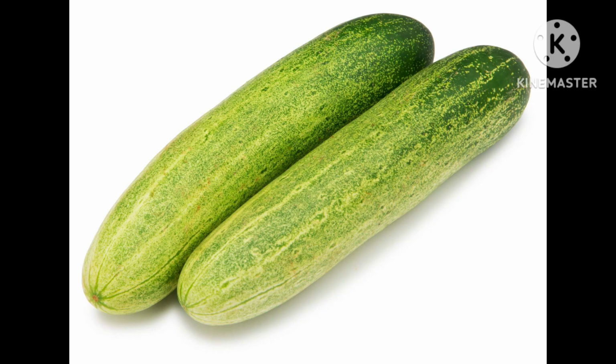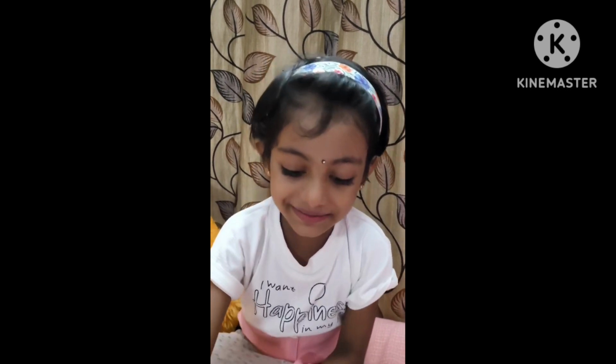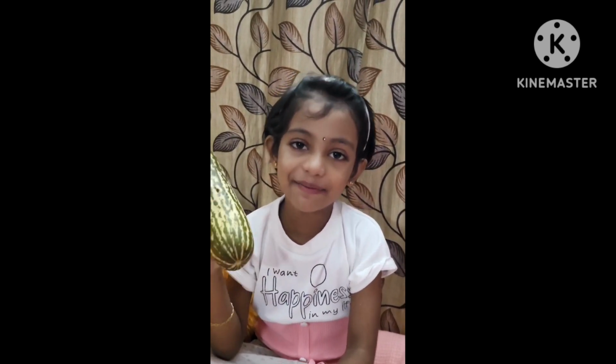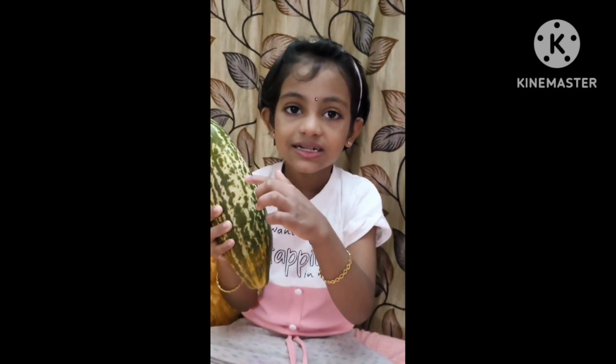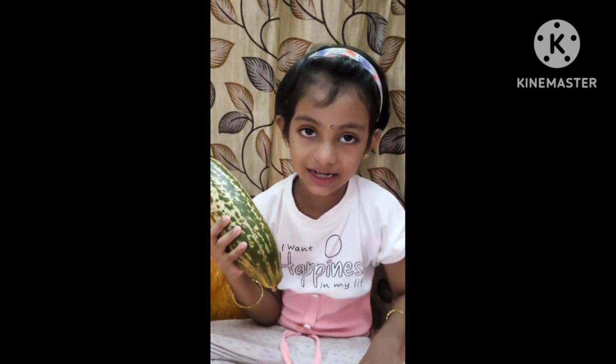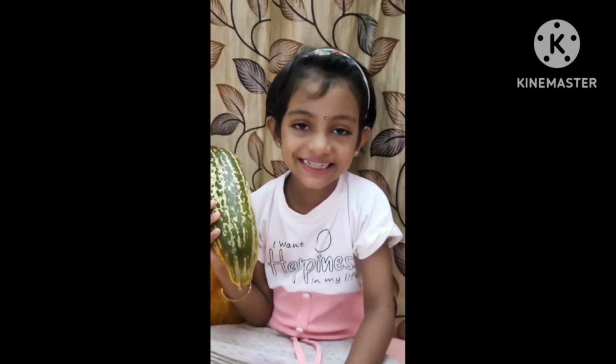Let's chop some broccoli. Hi friends, I am Amiya Ramar. I am going to speak about cucumber. Cucumber is a vegetable. It is green in color. It is cylinder shape. It has high water content. We can eat it without cooking.